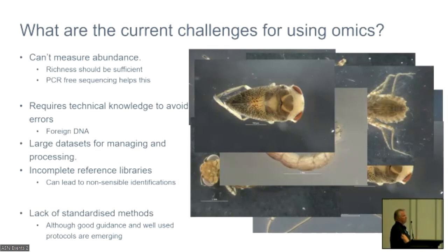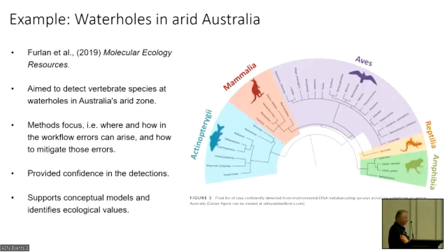It's a real infrastructure need for Australia. So that's why I like to talk about it. We don't have standard methods, but we've got good guidance about how to do it well. And we're moving towards things being more robust, perhaps, than they've been in the past. So here are some examples of people using them.